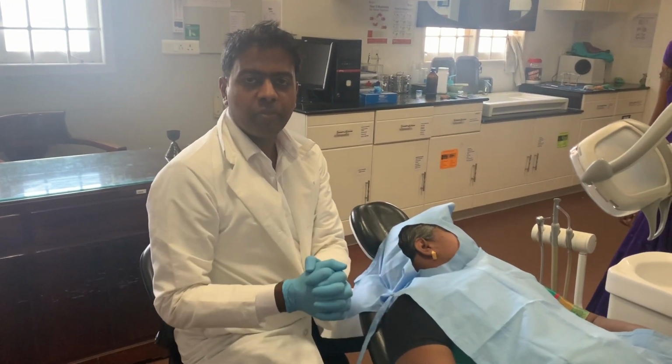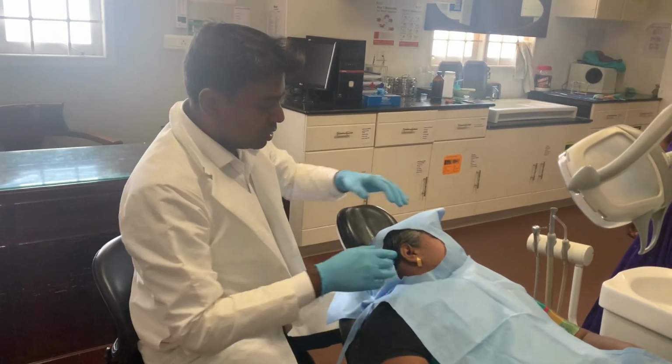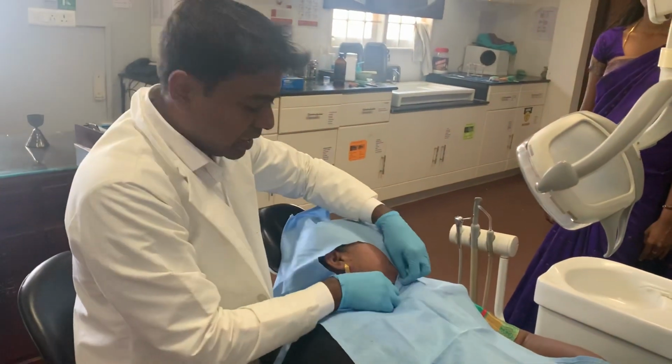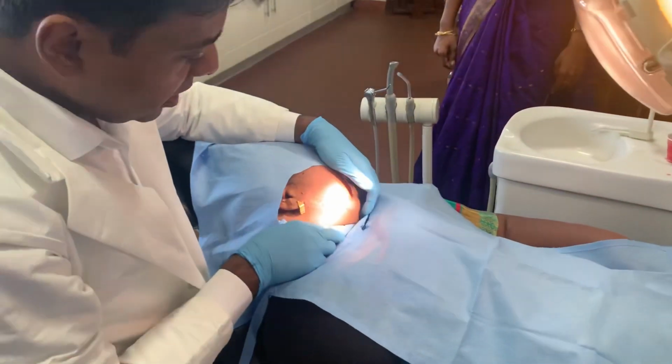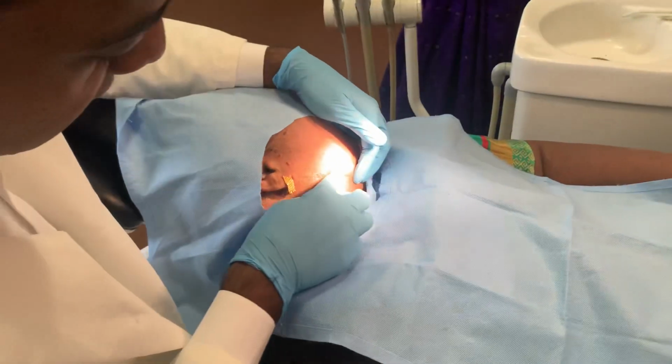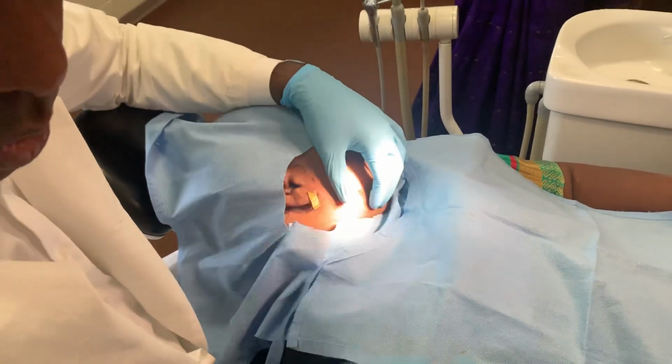So hi, I'm going to give Kenacort for this patient. What was done for this patient is I removed a very large keloid that was beneath the ear, extending all the way to the neck. This was done less than 2 weeks ago.